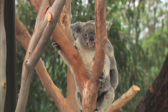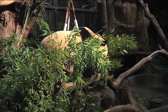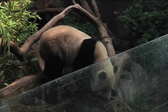It's been fascinating, and we have an opportunity here with the animals we care for here at the zoo to learn about the basic biology of the species in a way that we can't do in the wild. The education component of what we do is extremely important, and I feel it's extremely important to the conservation process.